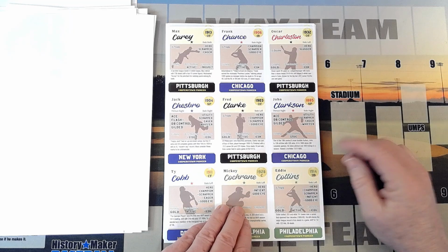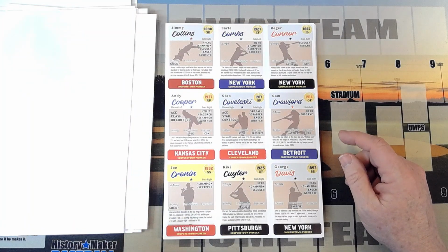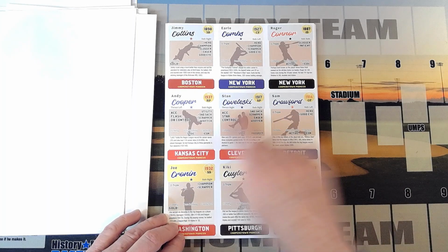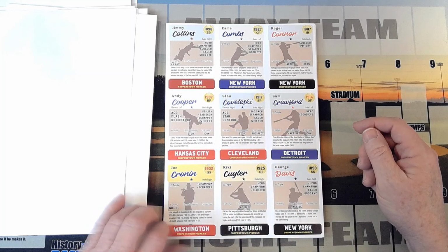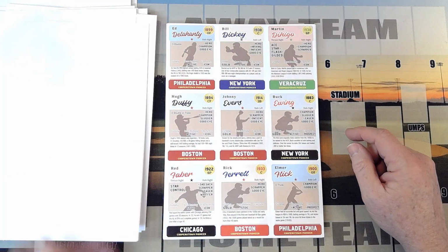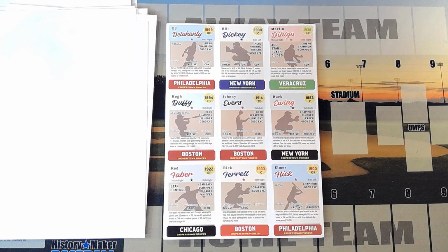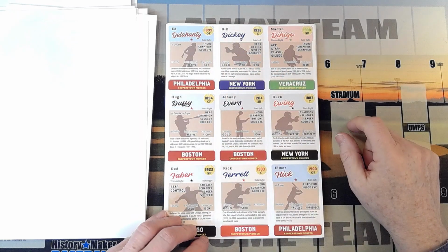Eddie Collins, they carded him with Philadelphia. He was, of course, on the 1919 Black Sox team. Let's see, Andy Cooper, Kansas City Monarchs. Again, these 1800s guys, I don't know much about them. So I don't know that I'll include them in my play, but again, having the years is very helpful.